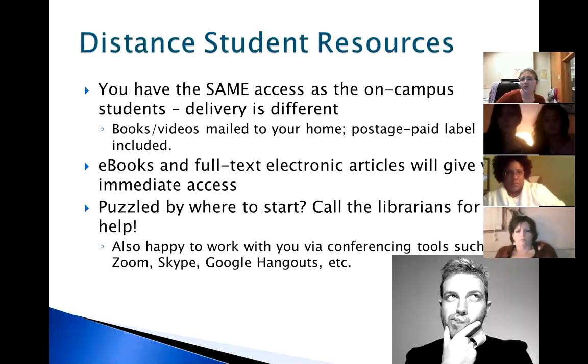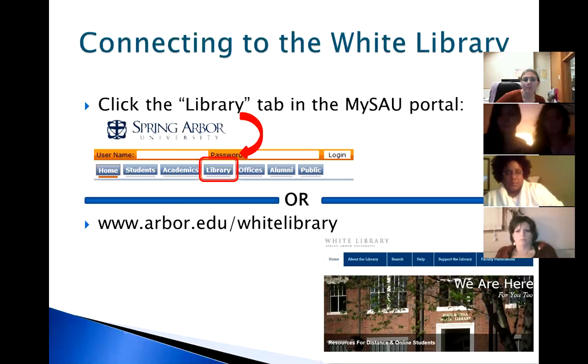And also, as you start to get into your research, if you feel like you really just need some one-on-one time with the librarian to go over some of these things, do feel free to let us know that. And we can schedule a one-on-one session with you, either via Zoom, which is the service we're using right now. We can use Skype, Google Hangouts, basically whatever's going to work best for you to be able to sit down and take a look at some of these resources one-on-one using your topic.